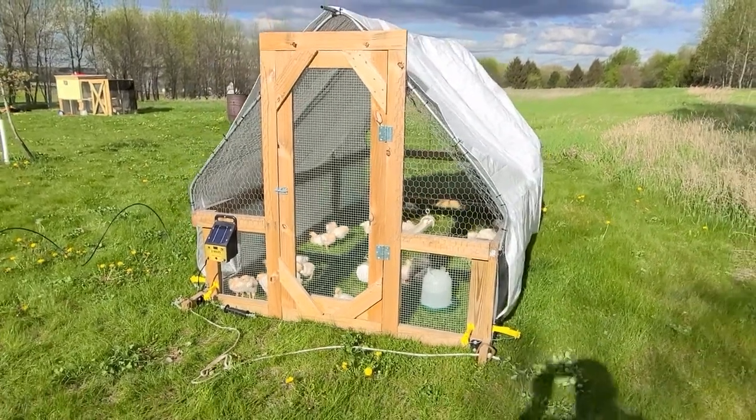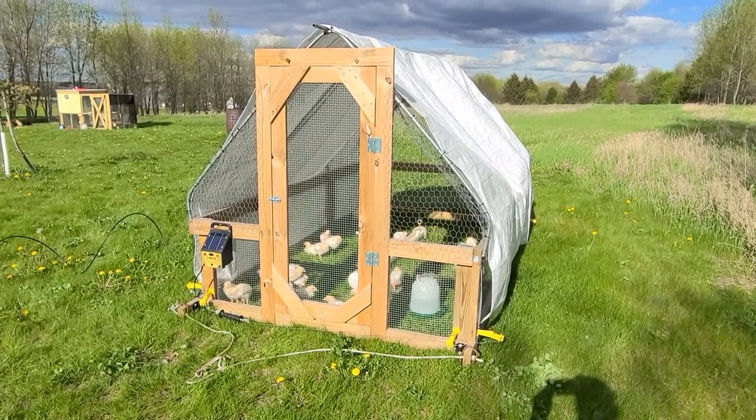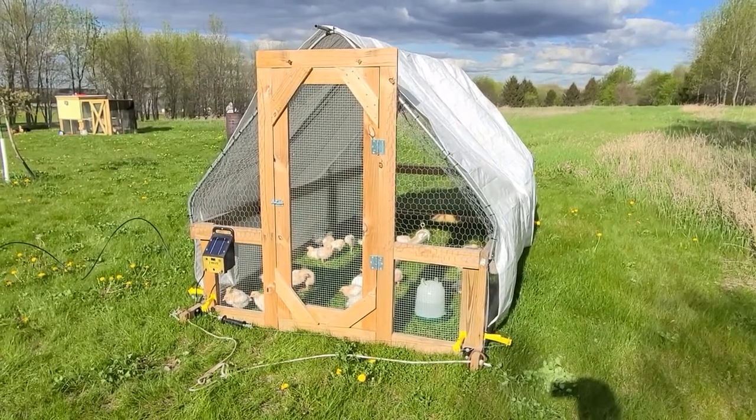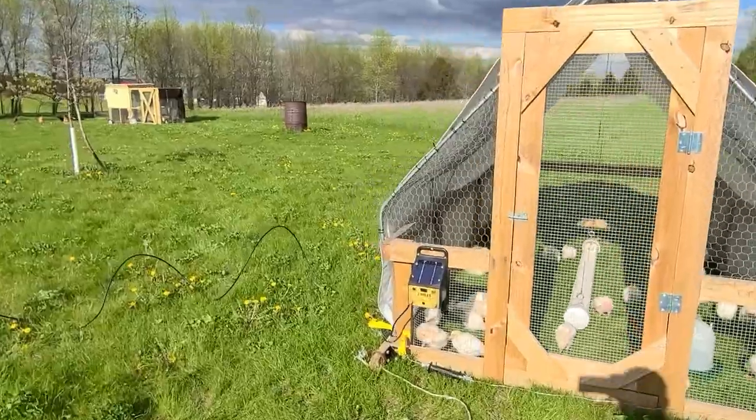This tractor is from his design. I bought the plans from him. I did mess up a little on it. I didn't follow the instructions, like any guy, I guess.